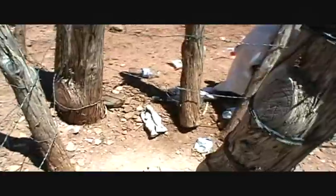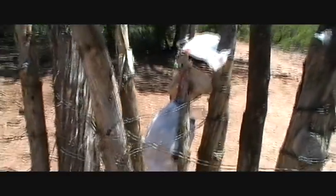Freaking people, man. Can't believe this. Just leave their stuff everywhere for other people to pick up. Typical. Typical human behavior right there.